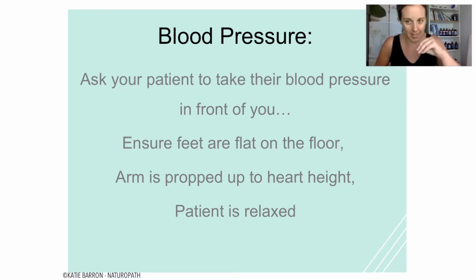The diastolic, that bottom number, which was, what was I again, 77, make sure you write that down. That is my diastolic. That is the pressure of my blood after contraction, when my heart has relaxed. All right, so that is blood pressure.